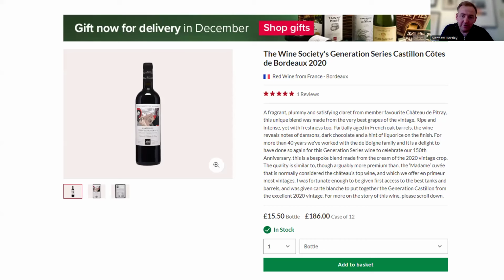Compared to the Haut-Médoc on the left bank, this is majority Merlot. In terms of the blend itself, it is 65% Merlot, 30% Cabernet Franc, and 5% Malbec. So we're not seeing any Cabernet Sauvignon, which we will have seen on the left bank.